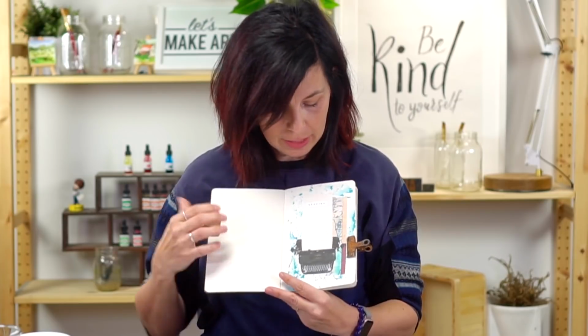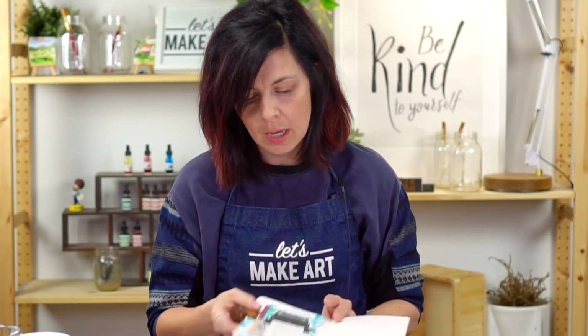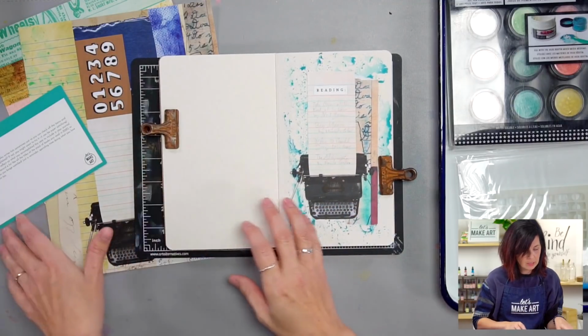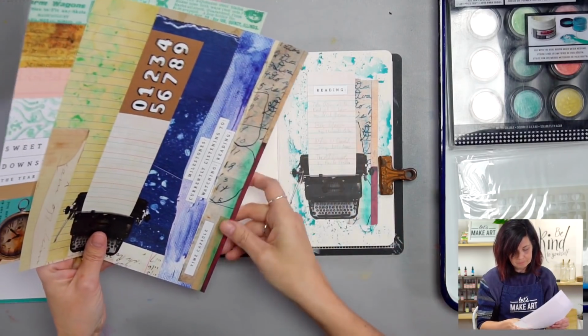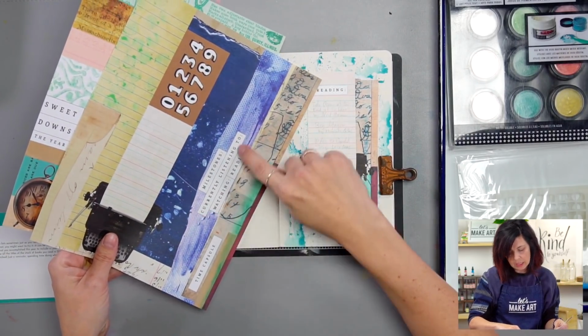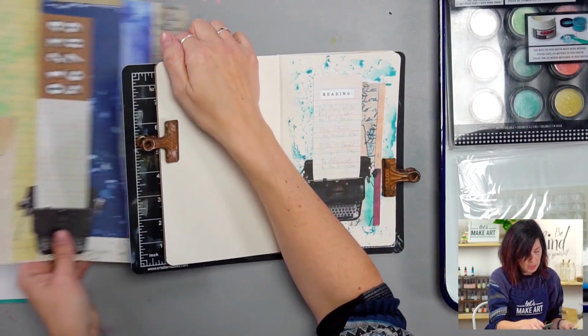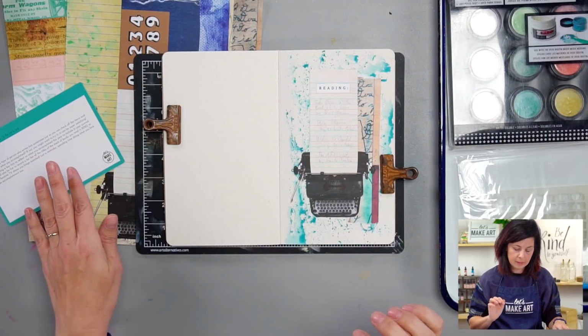So this is a list of books, some of the books that I read in 2020. And so you could do that, and you could use this little reading thing. We're also gonna use collage paper, I forgot to mention that. But you could use watching or currently listening to or milestone. You could journal about whatever you want, but I thought books would be fun for me. So I'm excited for that.